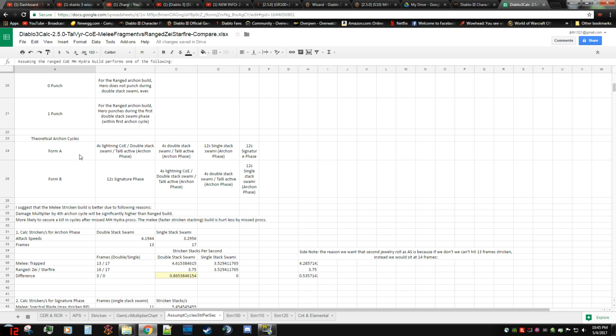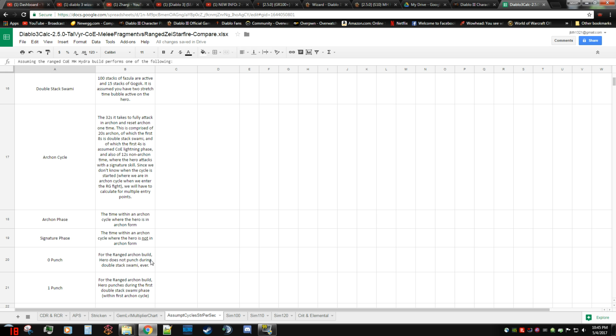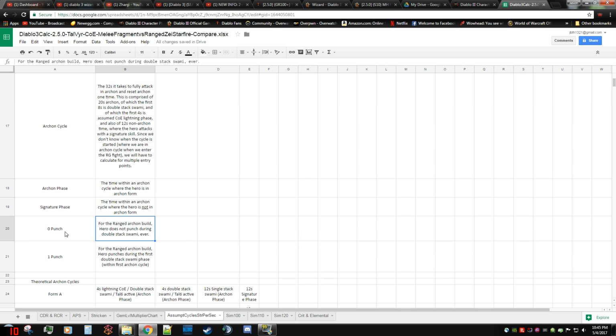Now, there are two different ways we can think about the ranged build starting a fight. One is that the ranged Archon build does not punch during double stack Swami ever. I call this 0 punch, meaning that they're always going to beam in double stack Swami. One punch is a little bit different. For the first double stack Swami phase, the wizard decides to punch instead of go at range, and this is to stack Stricken faster for that one Archon cycle. And so our simulations will show different results for these two scenarios.